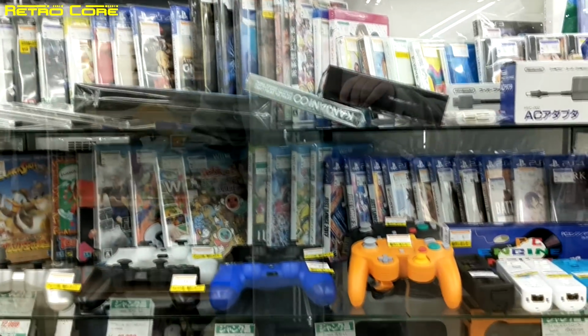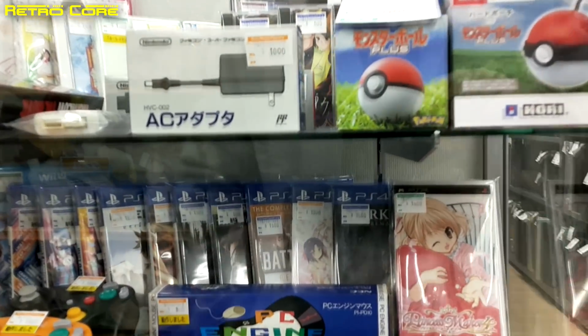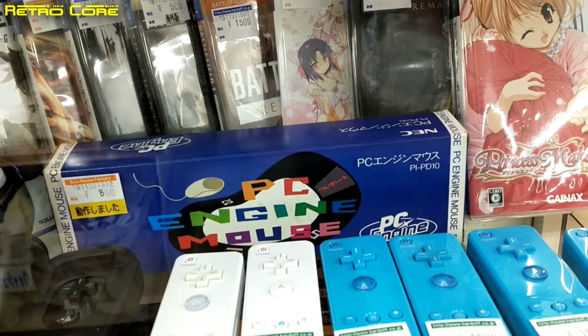Now in the glass case, I did find something very interesting. Check this out. No, not those stupid Pokemon balls. And not the PlayStation games. Yeah, that. The PC Engine mouse. Only 800 yen. I didn't even know the PC Engine had a mouse.